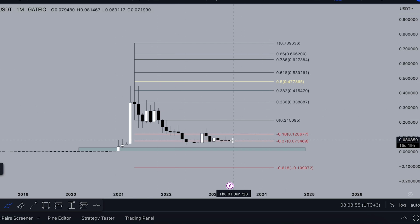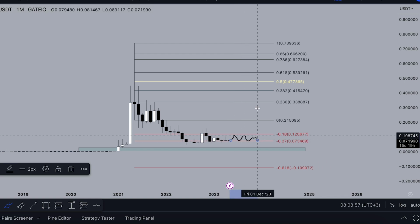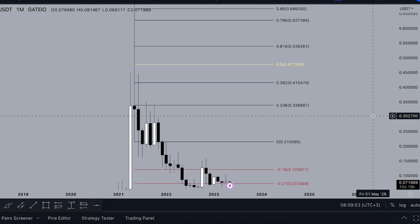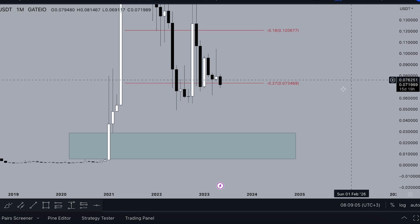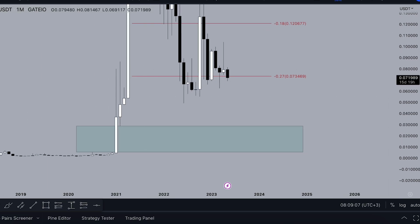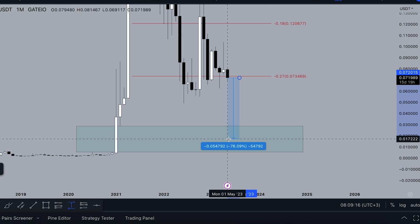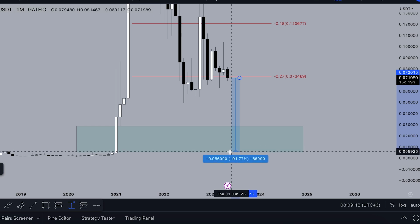Of course, we can go sideways for a long-term period here one more time, but I would like to show the main zones. If we take a look at this chart, what I don't like is this monthly gap. It's kind of huge, it's not unnecessary, so we have to come back and close it. If we drop from this current price, even if it closes only 50%, not a full fill. A full fill would be minus 91% for Doge from this current price.